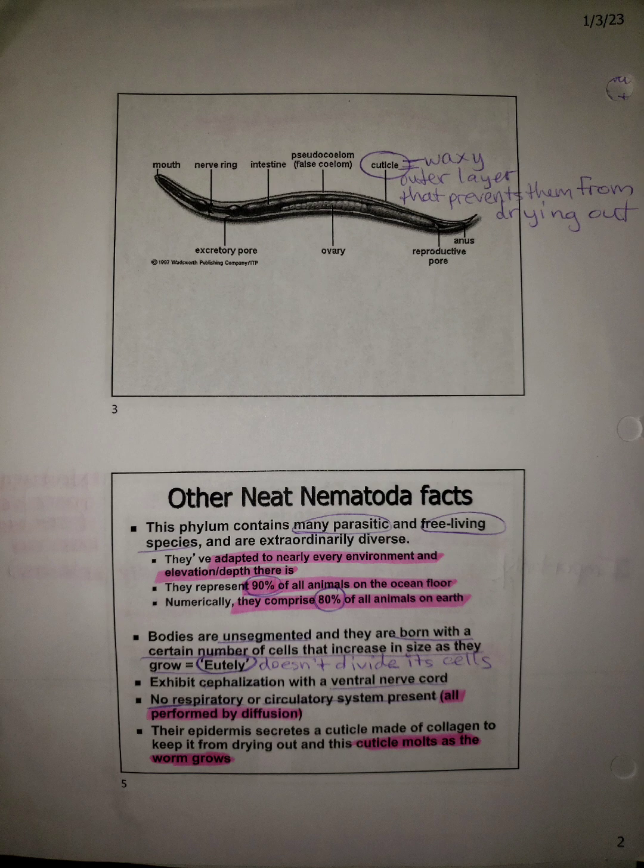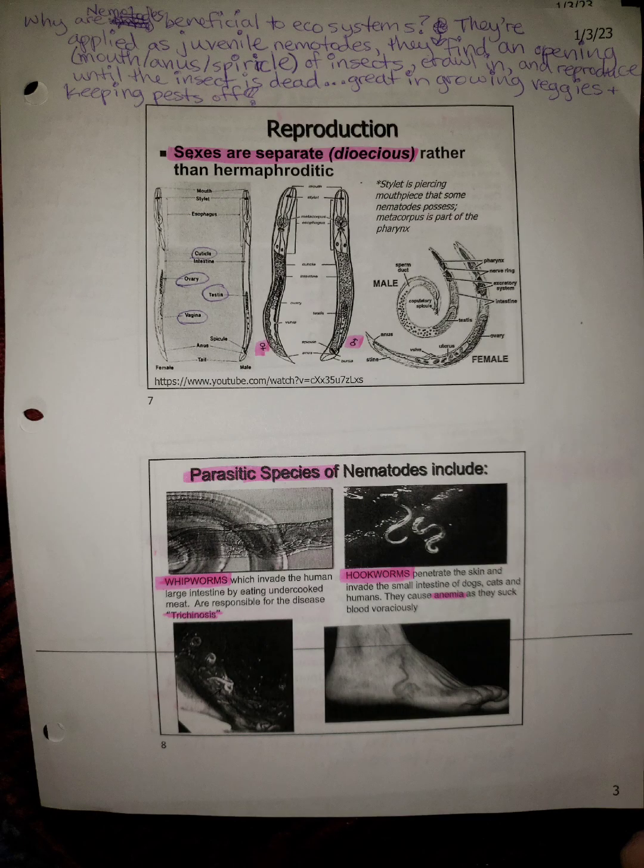Their bodies are unsegmented, and they are born with a certain number of cells that increase in size as they grow. This is eutely, which means it doesn't divide its cells. They exhibit cephalization with a ventral nerve cord. There's no respiratory or circulatory system present, all performed by diffusion. Their epidermis secretes a cuticle made of collagen to keep it from drying out, and this cuticle molts as the worm grows.